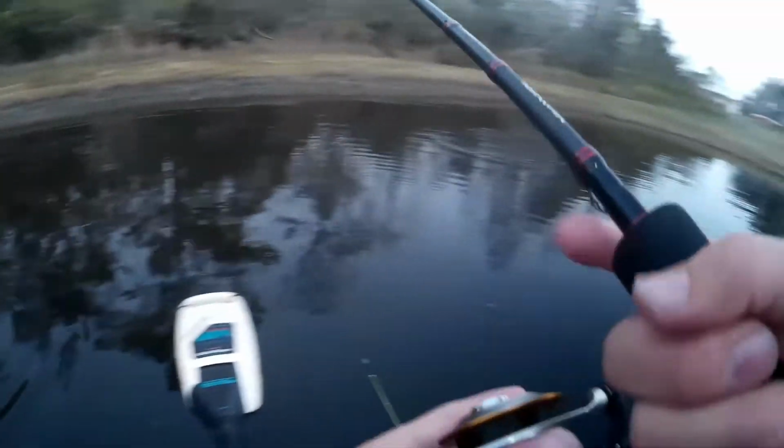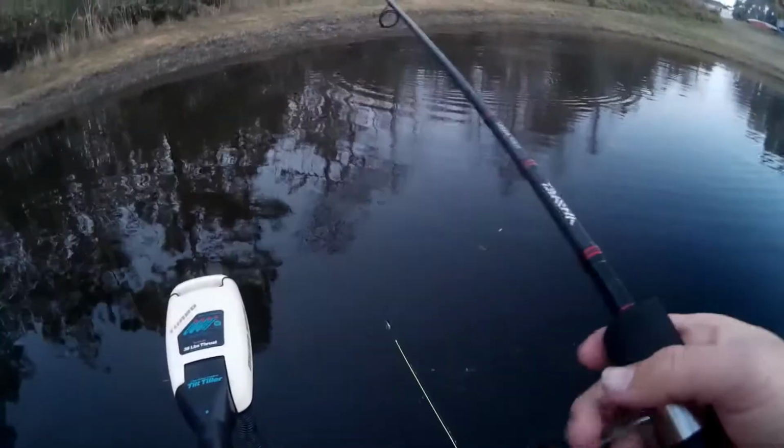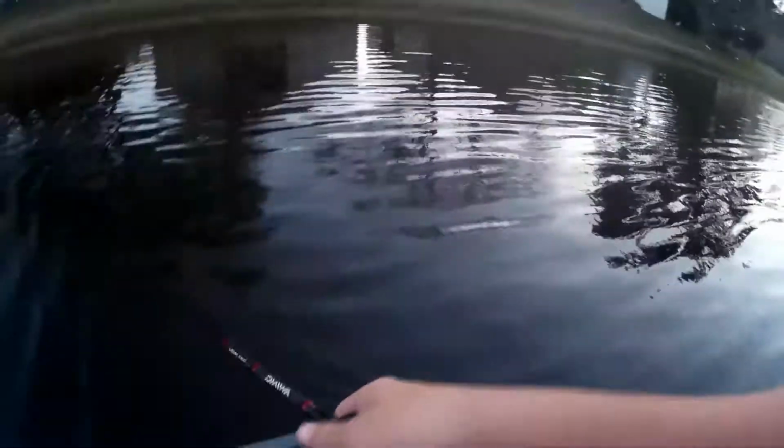Oh, that was so cool. I saw that fish eat it. That was awesome. I saw it on the bed too. I'm gonna fish this cove for like a minute and then I'm gonna head in.